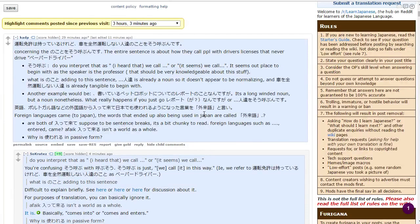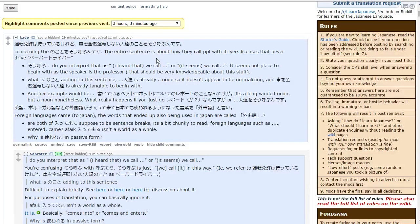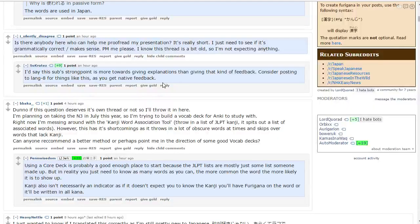運転免許は持っているけれど、車を全然運転しない人たちのことをそう呼ぶんです。Okay. そう呼ぶんです。Okay. Is there anybody here for proofreading my presentations?